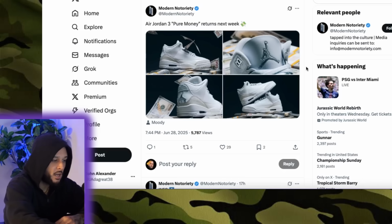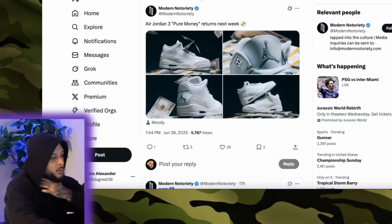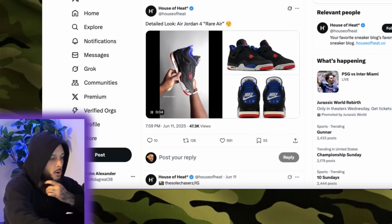Now, we already talked about Aqua 8s, shattered backboards. Those are probably gonna be easy to grab as well. I'm hoping at least. But as far as the sneaker which scalpers are really praying the resale prices don't dip on, would be these right here. The Jordan 4 Rare Air.